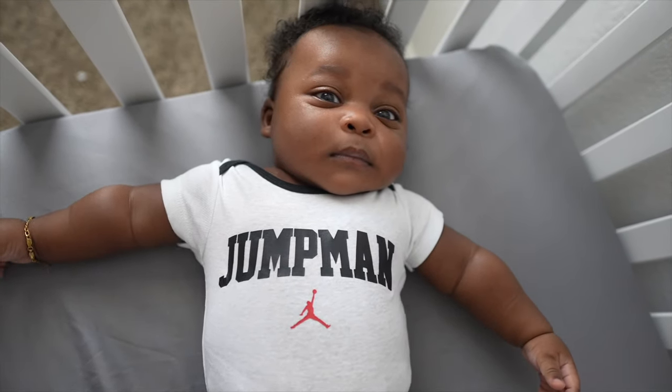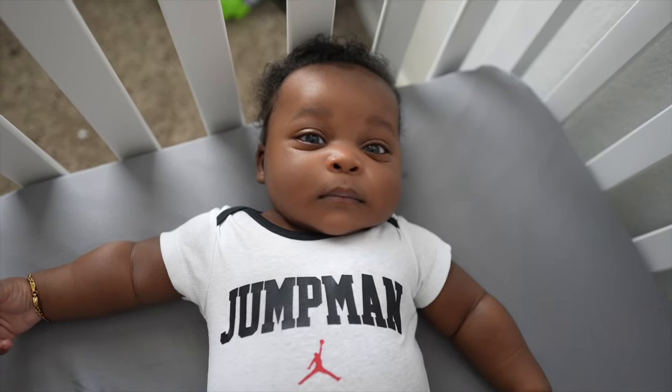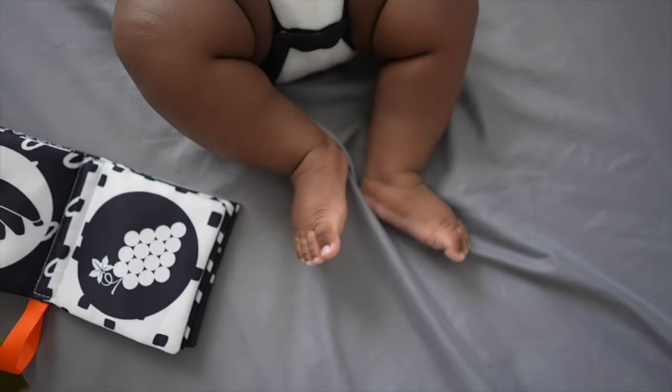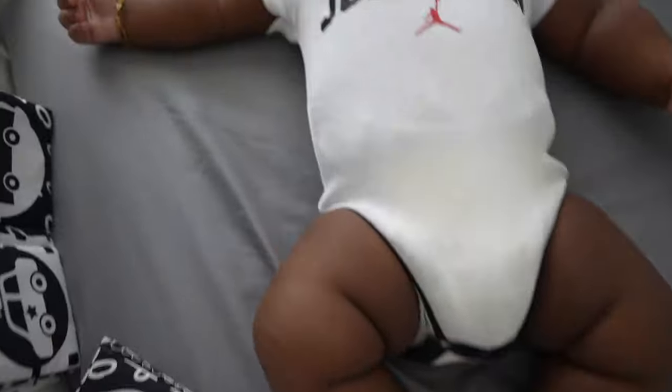What's going on? Show them your outfit, Kai Kai. This is my outfit, my Jumpman outfit mommy bought me. Mommy made my room a mess. She got to clean it up. Then my outfit, and I got to put on some sockies. Look at my baba's feet. Oh my God, I just want to eat your feet.